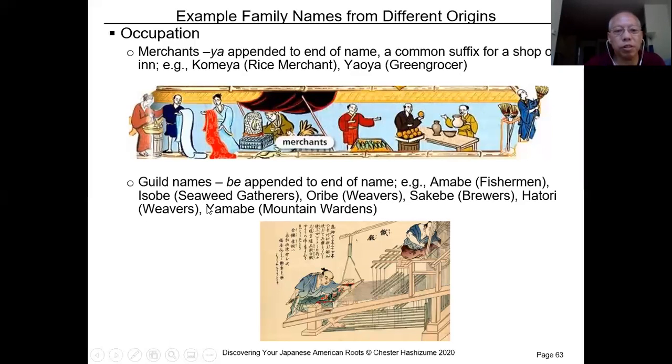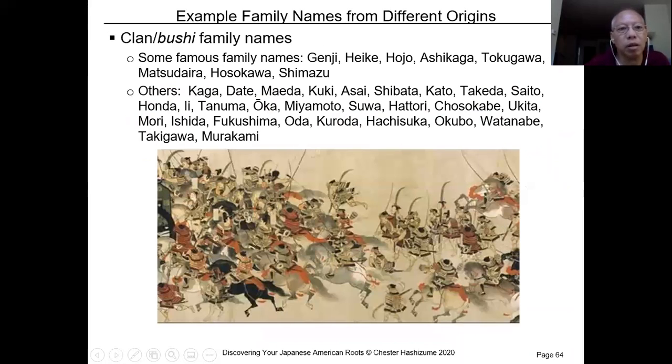And then similarly, guild names, which are sort of groups of professions. They have the "be" appended at the end of the name. So Mabe is a fairly common name, Oribe, Isobe, etc. Yamabe, that's another common one that uses, again, the mountain prefix, which is, again, a fairly common kanji in a lot of Japanese family names.